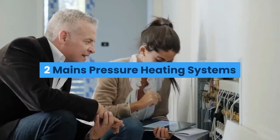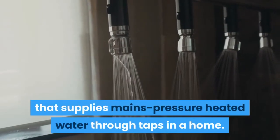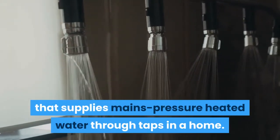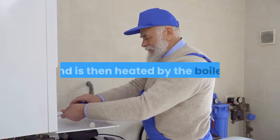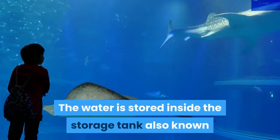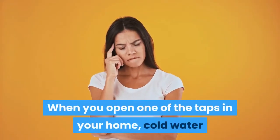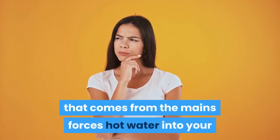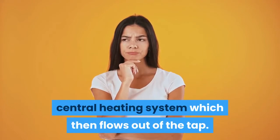2. Mains pressure heating systems. This is a system that supplies mains pressure heated water through taps in a home. The water is extracted from the cold water mains and is then heated by the boiler. The water is stored inside the storage tank, also known as the unvented cylinder, until it is needed. When you open one of the taps in your home, cold water that comes from the mains forces hot water into your central heating system, which then flows out of the tap.